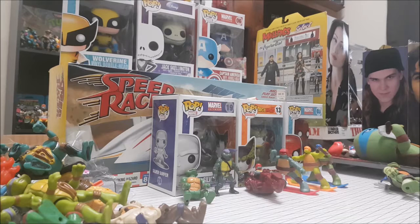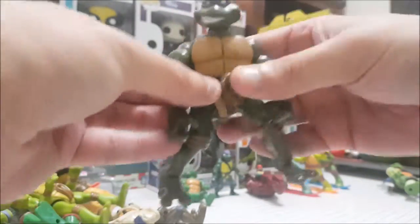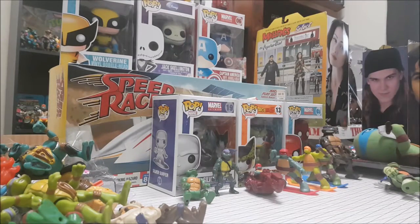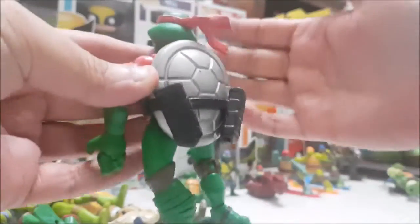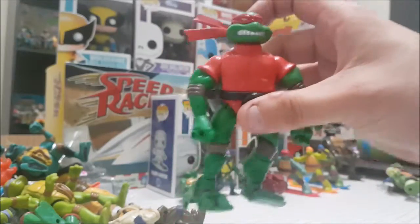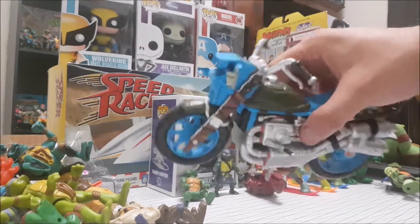An actual sort of newer... What year is this? 2008. So a newer-ish Donatello figure. 2008. So that was cool. Also around that same era, a Raphael in some sort of outfit. I'll figure out what he comes from later. And this is kind of what I bought it all for, even though it's missing the little front piece, but I really, really wanted some more vehicles to add to my Turtles collection, and there was a motorbike.